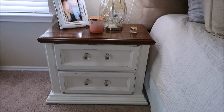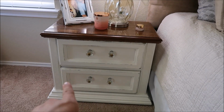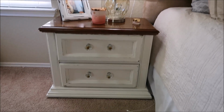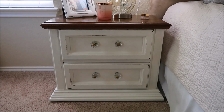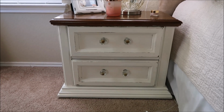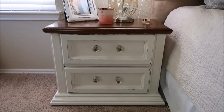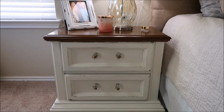So this is what this one looks like, and I just distressed around the edges. I sanded those, so don't worry, it's not like I missed those spots. I just sanded around there so it looked a little bit distressed, and then I added the little knobs on there, and those were from Hobby Lobby, and all of Hobby Lobby's knobs were half off right now, so I think those were $4 each.